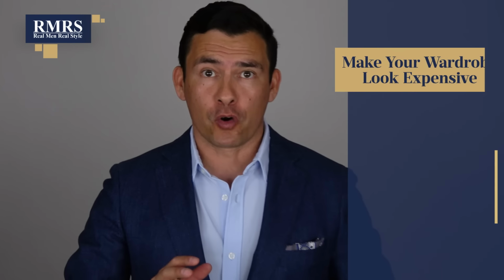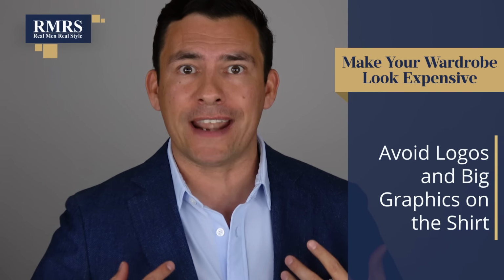Right here on the iron, you want to set it to that exact setting. Point being, this is a relatively easy way to simply upgrade the look, because even if that suit cost a lot of money, even if that shirt cost $200, it's going to look like a cheap, wrinkled shirt unless you iron it.